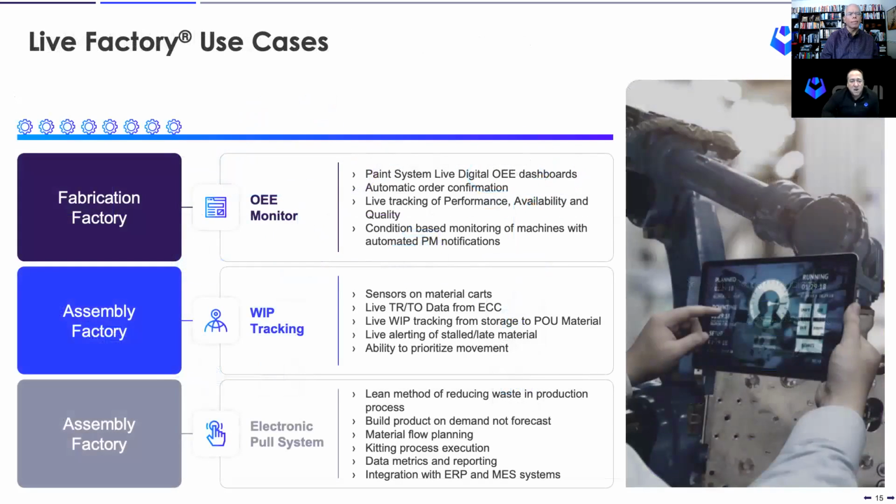A couple of use cases. OEE monitor, like I said, is big. We did it in a paint system. Utilization rate in a single thread serial paint system was critical for a customer. We put that OEE system in to improve the asset utilization, but also integrated condition-based maintenance and the Intelligent Asset Management suite to drive the performance of that system to ensure the maximum amount of uptime.